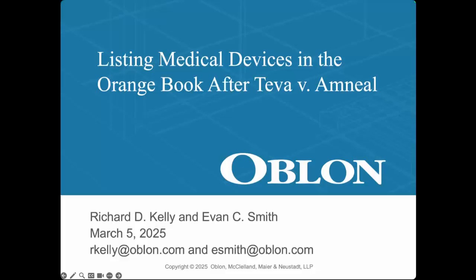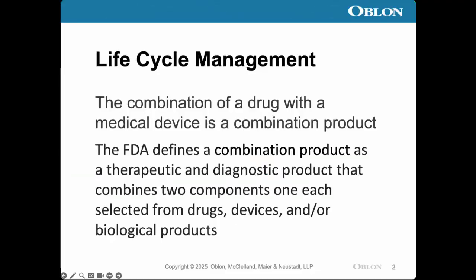And what we're talking about, of course, is listing medical devices in the Orange Book after Teva v. Amneal. And really what this is all about is life cycle management. It's a term of art that's fallen out of use, but people are using the technique to try and extend the monopoly period, or let's see, exclusivity period, to be a little nicer word, for their products. And it's in particular directed to combination products.